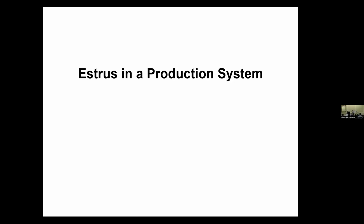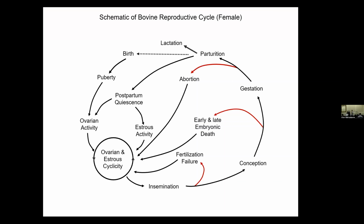So the transition here is that estrus, as we have been exposed to so far, is an individual thing. As an animal, one cow or one heifer, she's in estrus, she's not in estrus. So we're looking at one animal at a time. But how does it fit into a production system? So let's take a look still at one animal, and that would be her reproductive life cycle.